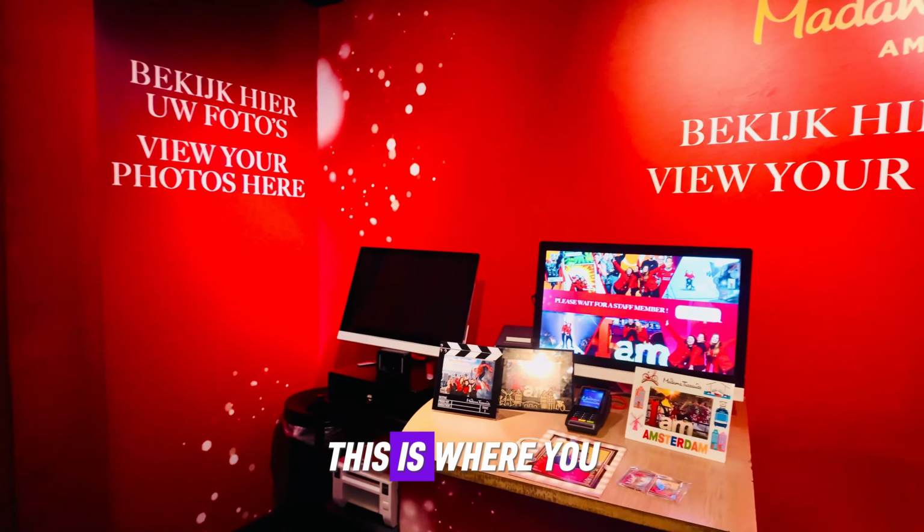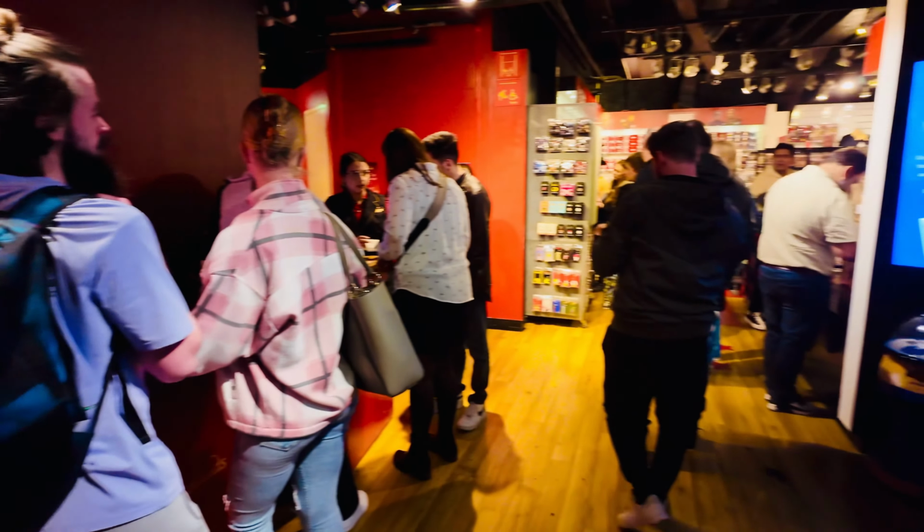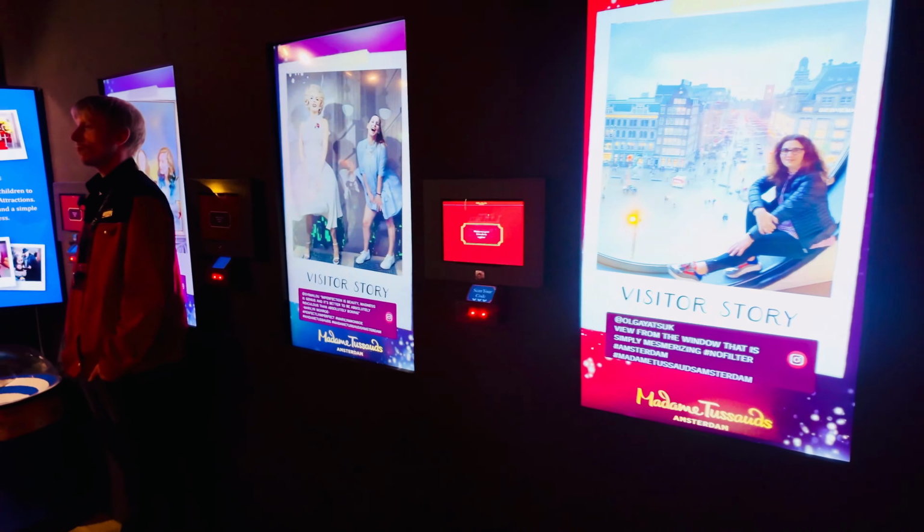As I mentioned earlier, this is where you can get photos emailed or printed. Printing photos is a paid service, but you can pay to have them printed here.